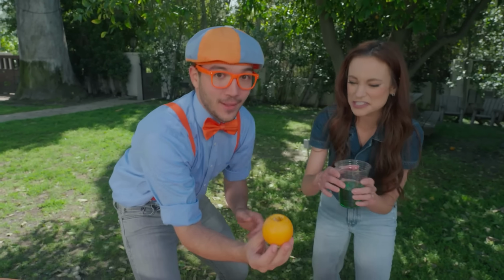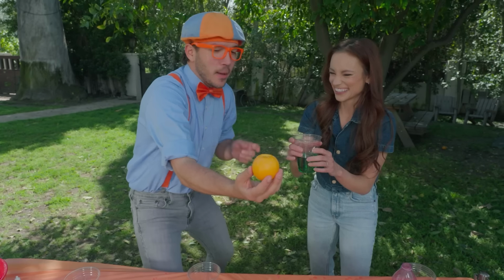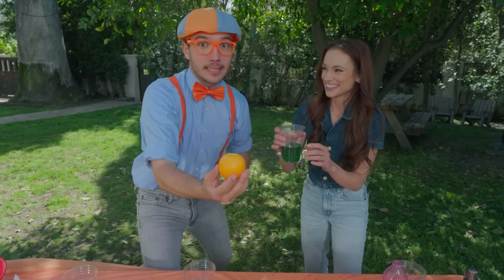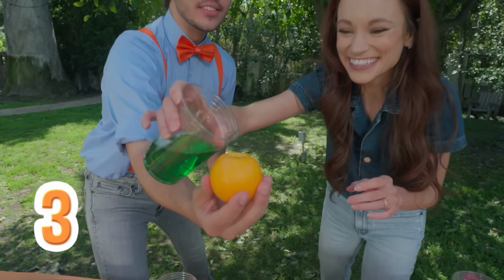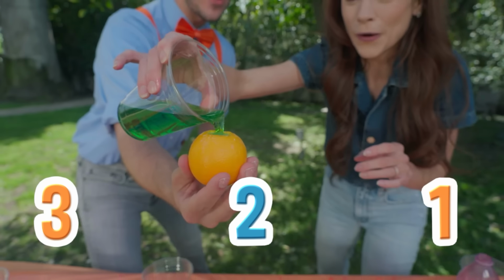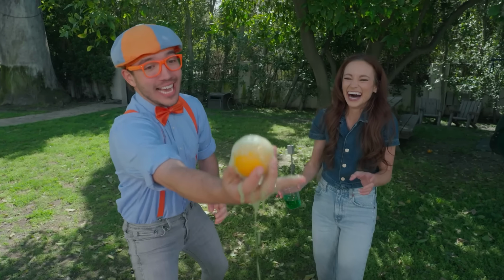All right, let's see what this one looks like. Okay. I don't know what it's gonna look like. I'm gonna try to hold it. My hypothesis is that this is gonna be messy. 3, 2, 1. Go! Whoa! Whoa! Whoa! It's so fizzy!